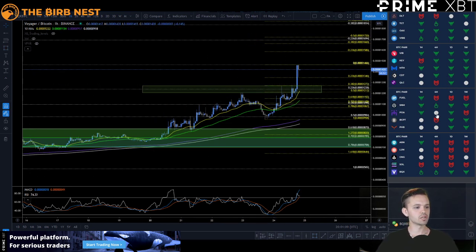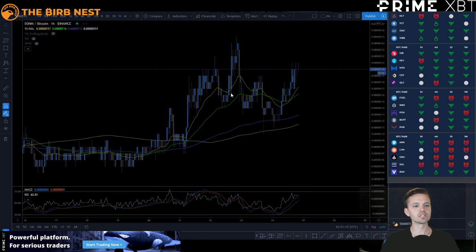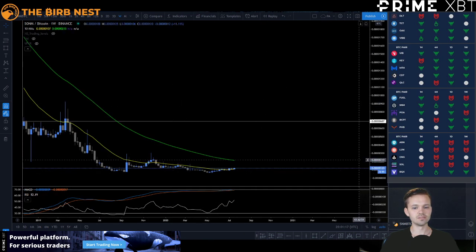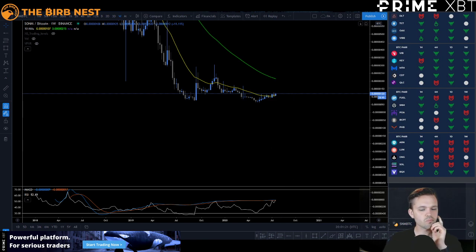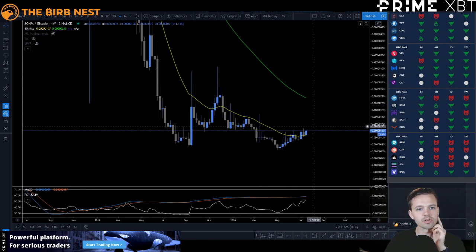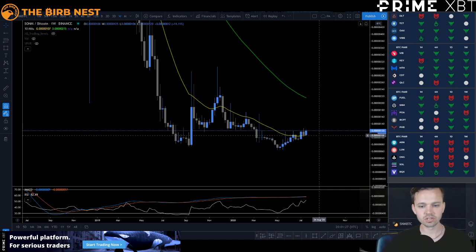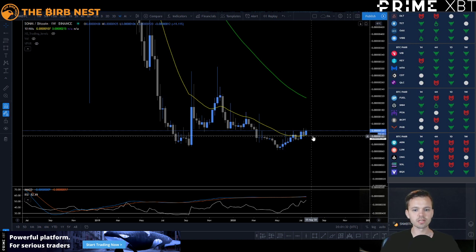Let's move on to the next one, which is SNM BTC. All right, so how's that looking on the weekly time frame? Yeah, this is looking quite good actually. We have bounced off the 21 EMA on the weekly. I'm gonna mark out that level. This is the 21 EMA on the weekly.